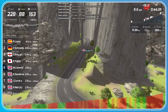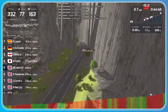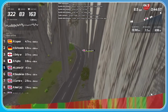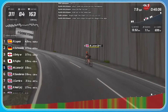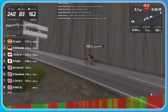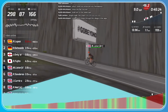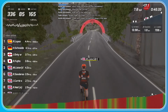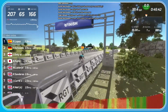Not sure how accurate this big spike of rock is on the left hand side. Oh, there's the Flamme Rouge. That's the sight for sore eyes. There's Lopez then, last 50 metres. He crosses the line to take the win. 45 minutes. Impressive.